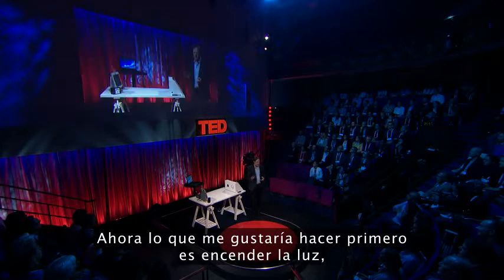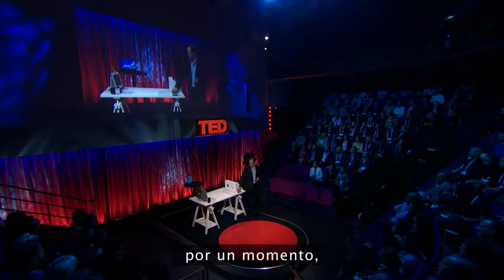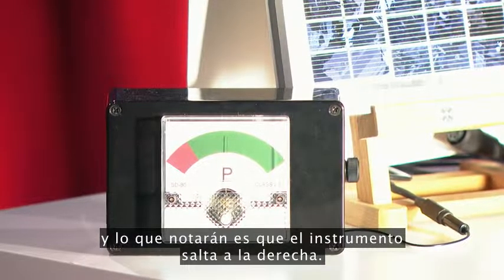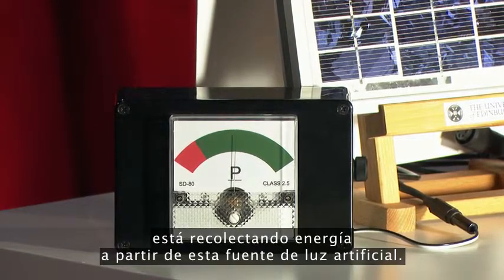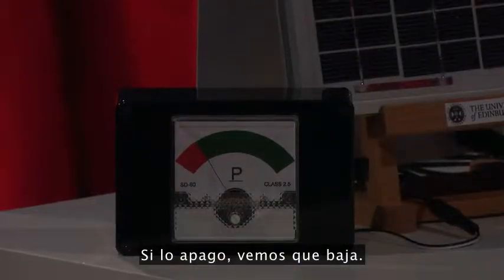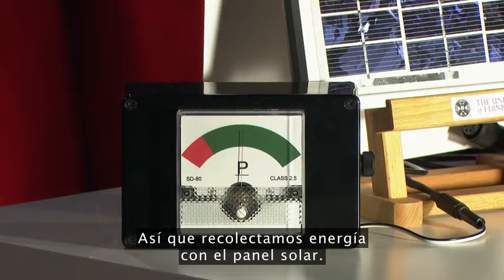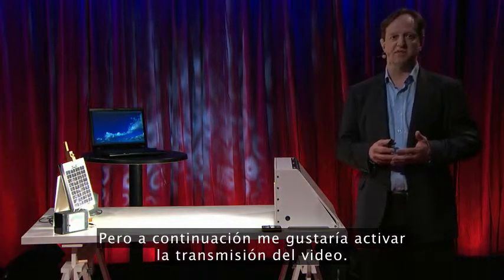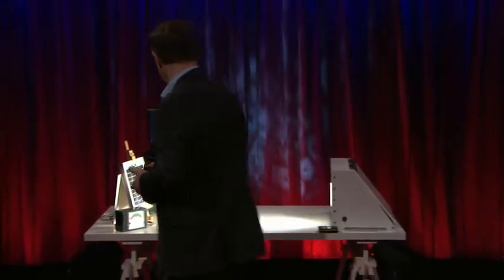Now, what I would like to do first is switch on the light, and I simply only switch on the light at the moment. And what you notice is that the instrument jumps to the right. So the solar cell at the moment is harvesting energy from this artificial light source. If I turn it off, we see that it drops, and turn it on, so we harvest energy with the solar cell. But next, I would like to activate the streaming of the video.